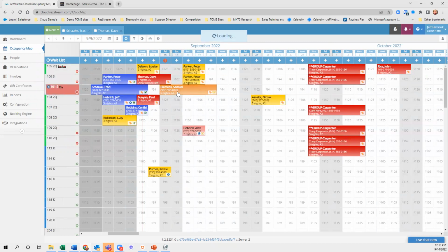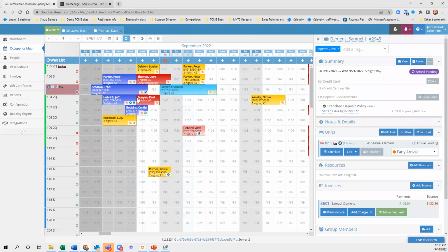But when I click on these reservations, what's awesome is it stays right on this calendar, but now my reservation pops up over here on the right. So I can do everything right from here. I can do a check-in, check-out, I can add charges, make payments, I can move them. I can also click and drag to move, but in case they're moving like months or years, you can do that. Add a unit to this reservation quickly, send them a letter, email, etc.